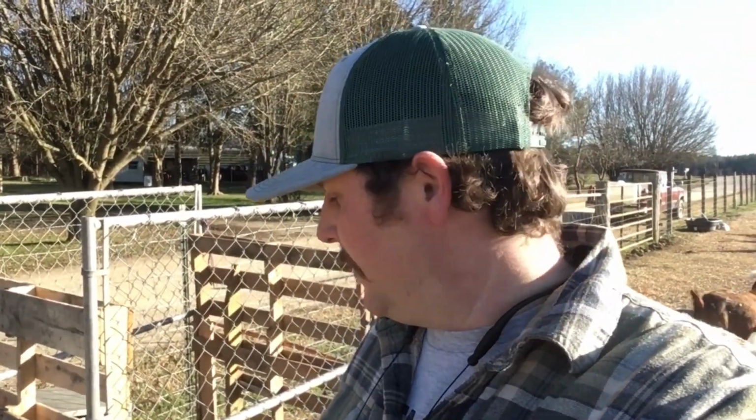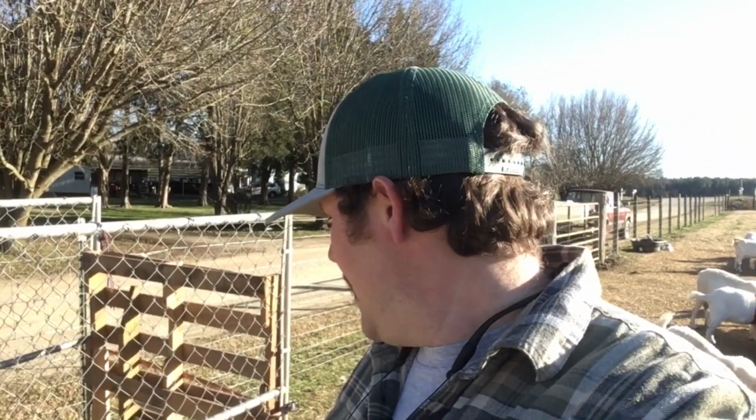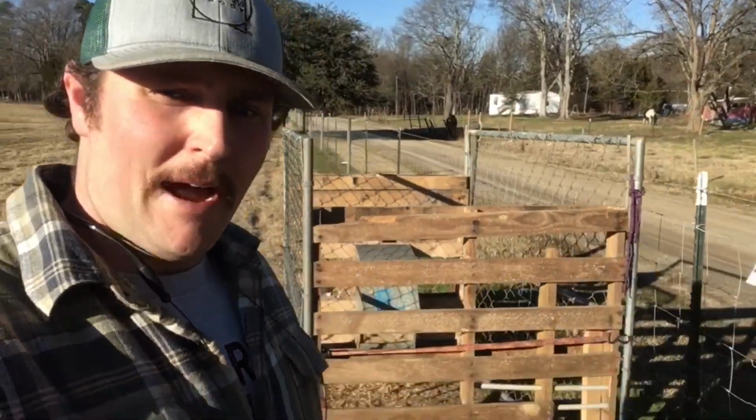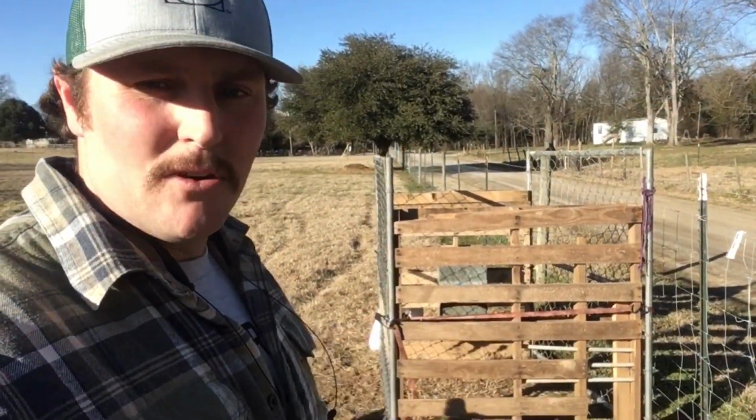So those of y'all that's been with the channel know that we have a creek feeder that I'm feeding my young baby goats out of. They've been using it fantastically. They're going through probably about 3/4 pound of feed a day per head. And for those of you that saw the video, all my creek feeder is here. Let me get to the front. It's a pallet with a hole right there cut out where just the baby goats can get in there.